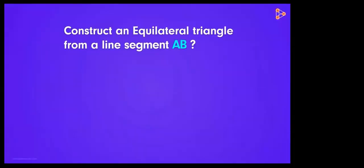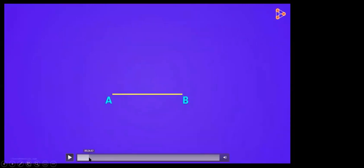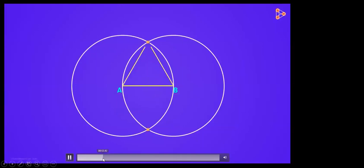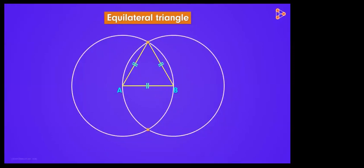Construct an equilateral triangle from a line segment AB. So I'll start showing from the postulates, children. A and B, point of compass on one of the points, a circle with B as its center. Both these circles. Okay, I'll start from the first postulate. Since the radii are equal, we get an equilateral triangle here. We will get an equilateral triangle even if we join points A and B to this point here.